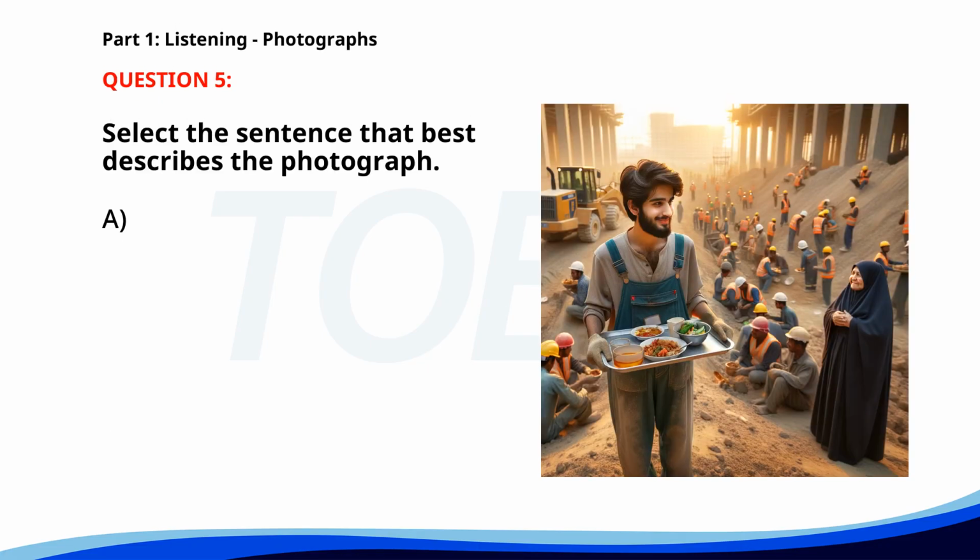Number five. A. A group of people is standing in an office. B. A man is reading a book in a cafe. C. Construction workers are having a meal at a worksite. D. Several people are walking through a market. The correct answer is C. Construction workers are having a meal at a worksite.